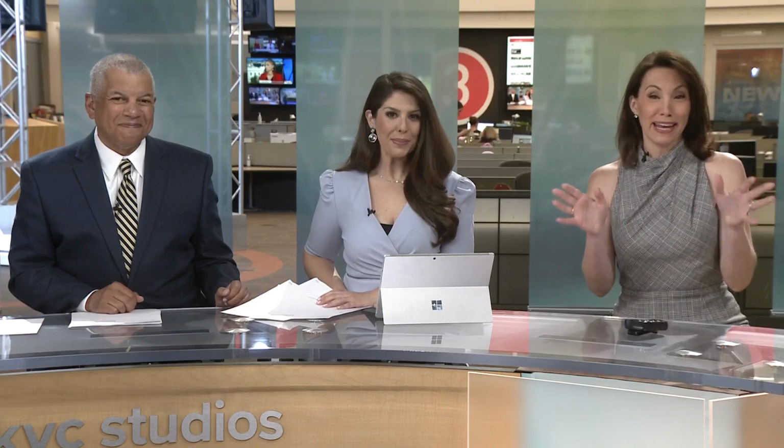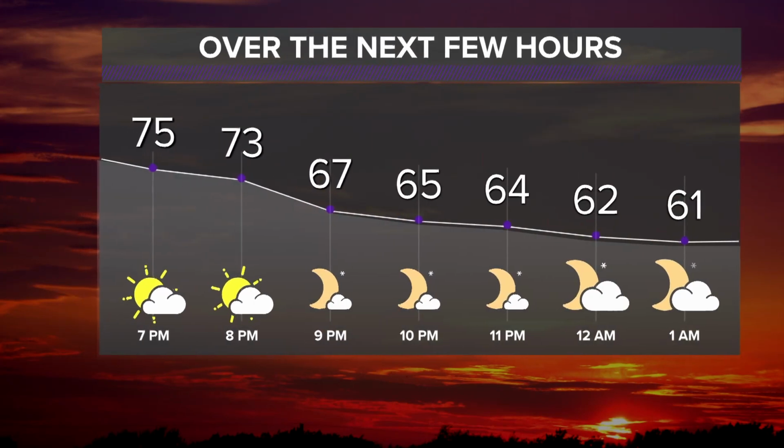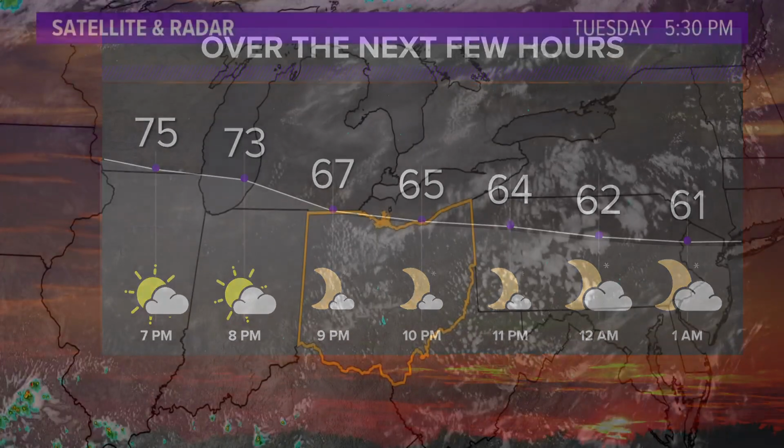But it has been really nice to have a bit of a break because, you know, we've made it through winter now, everybody, and we're being treated at this point. For the rest of the evening, the treat continues. We do have some clouds, and yes, that smoke haze is still in the area. Temperatures fading back into the 60s as we pass the midnight hour.